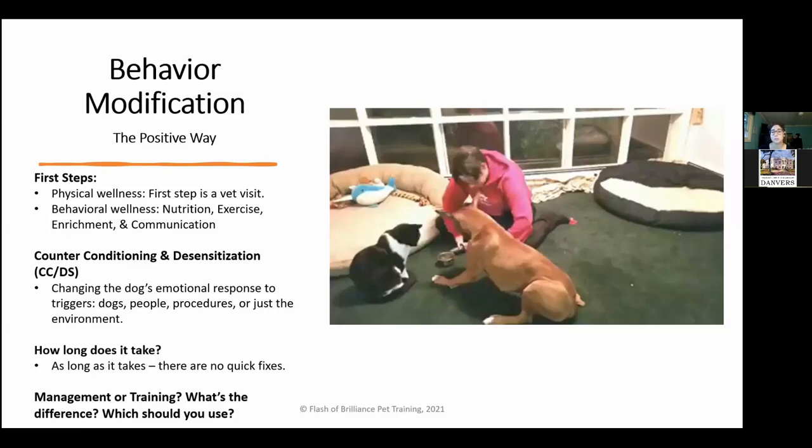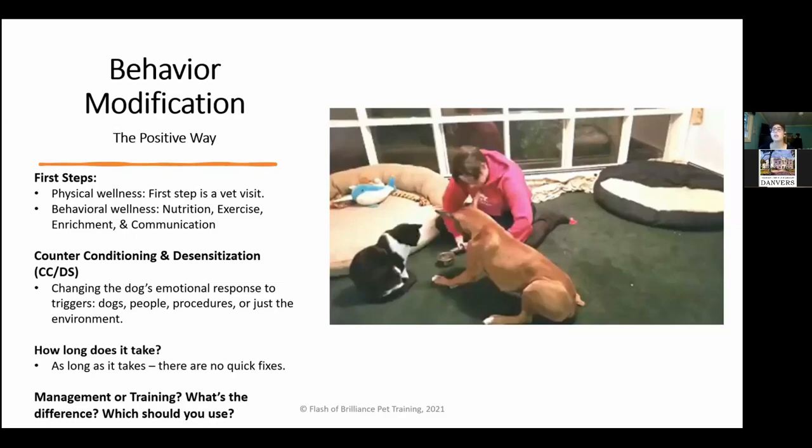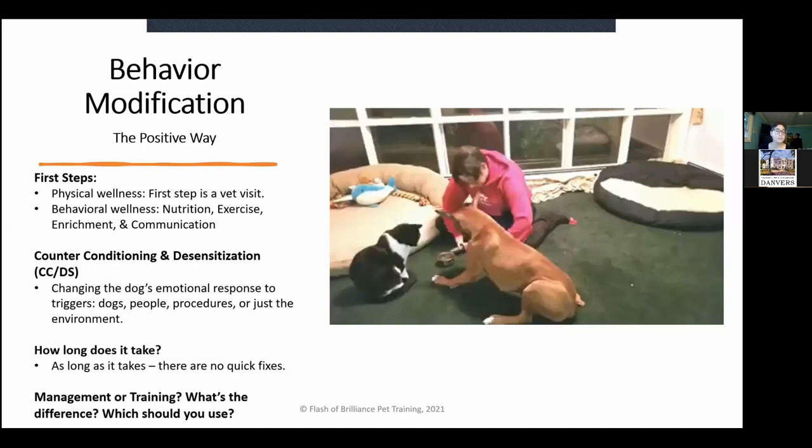There is no such thing as a quick fix. And if someone's offering you a quick fix, please run. Please run as fast as you can. There is no such thing as a quick fix. No matter the method, whether it is positive reinforcement training or balance training, if someone is offering you a quick fix, please run.